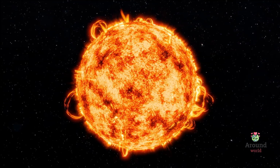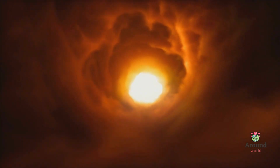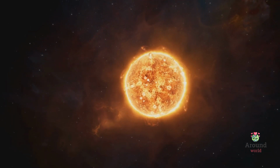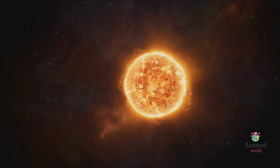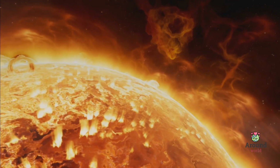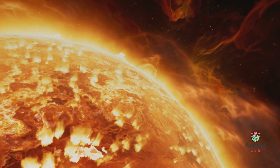The Sun's incredible brightness and heat are powered by a process known as nuclear fusion. Deep within its core, hydrogen atoms collide and fuse together, forming helium atoms. This fusion process releases an immense amount of energy in the form of light and heat. In fact, the Sun converts about 4.2 million tons of mass into energy every second.